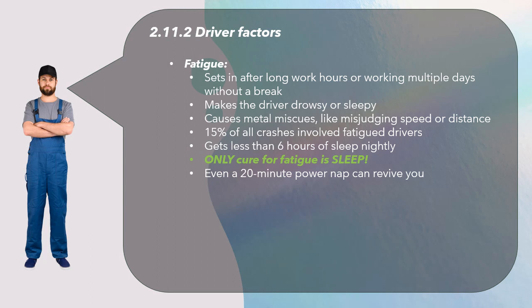Driver factors. Fatigue sets in after long work hours or working multiple days without a break. Makes the driver drowsy or sleepy. Causes mental miscues, like misjudging speed or distance. 15% of all crashes involved fatigued drivers. Gets less than 6 hours of sleep nightly. Only cure for fatigue is sleep. Even a 20-minute power nap can revive you.